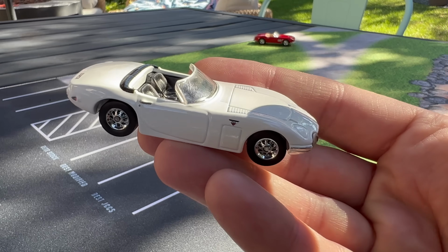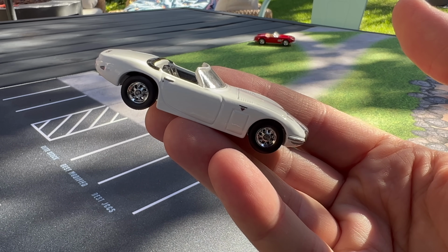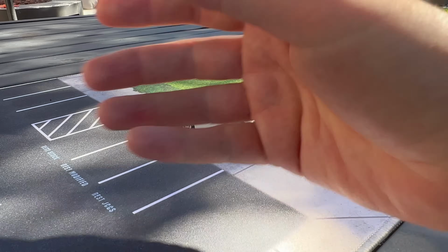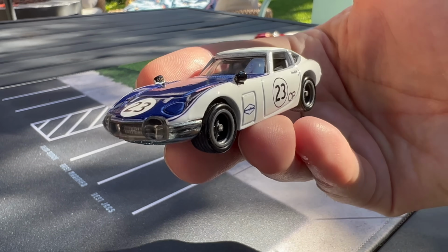I had to pick out this one. This is a JDM model. This is the Toyota 2000 GT Roadster convertible. Obviously, this one is based on the standard 2000 GT. I pulled this one out from Toyota. You can have a look at this one.